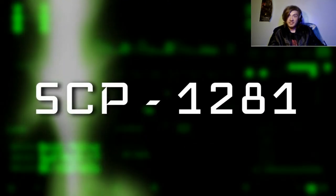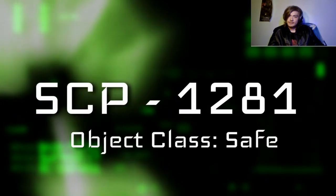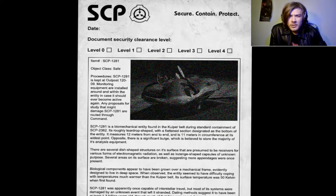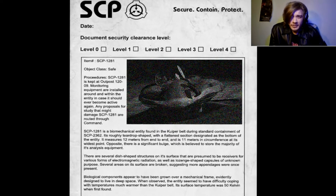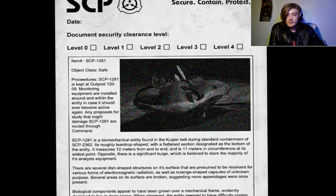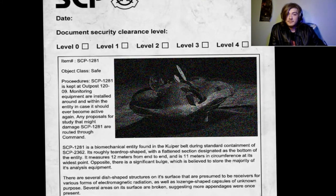Very interesting. People turn to rocks. SCP-1281. Object Class: Safe. SCP-1281 is a biomechanical entity found in the Kuiper Belt during the standard containment of SCP-2362. It's roughly teardrop shaped, with a flattened section designated at the bottom of the entity. It measures 12 meters from end to end, and it's 11 meters in circumference at its widest point.